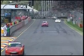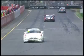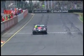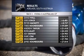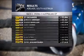David Wall off the final corner. He had to work a lot harder for this one. He'll take the checkered flag. He's some 6 seconds down the road from Greg Crick, who's managed to hang on to second place from Peter Hackett in the Lamborghini Gallardo. And Theo Condouris will bring the Porsche home in 4th, but he's under investigation for a pass under yellow flags. Dean Grant and James Condouris rounding out the top 10 in race 2.